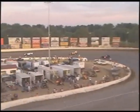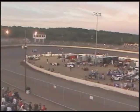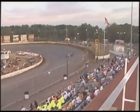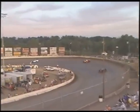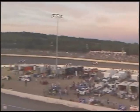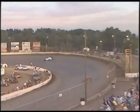5 laps are down. 5 down, 3 to go. Here's Smoke with Labonte, Hornaday, and Brendan Gaughan. The white flag, ladies and gentlemen, for Tony Stewart. One more. Winner, Smoke baby, Tony Stewart.